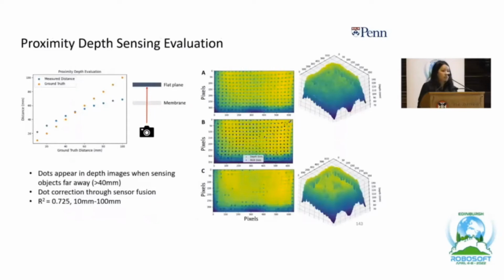So for the proximity depth sensing evaluation, even though we tried to make the membrane as transmissive as possible to infrared light, we still have some effects from the dots. You can see here in this point cloud, we're actually looking at a flat surface, but it looks pretty bumpy. However, these dots aren't occluding the proximity depth. It just makes the dots appear slightly closer, usually only around 2 millimeters.